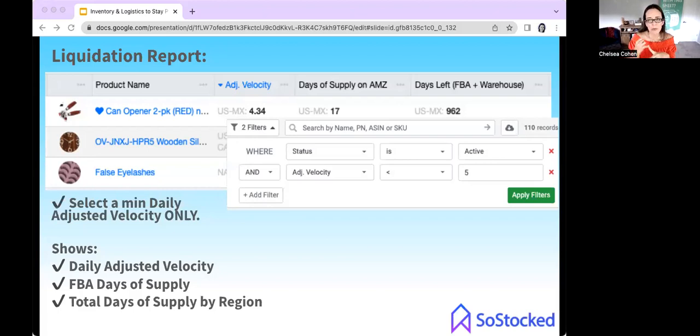The first one is sell-through. The second one is excess inventory. And if you have excess inventory, that lowers your sell-through rate. You have stranded inventory, which means that it's inventory that's at Amazon's warehouse, but you can't sell it because the listing is not live. So that affects sell-through. And then finally, overstock. And when you have overstock, that also reduces your sell-through rate.